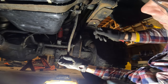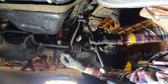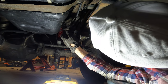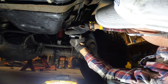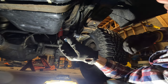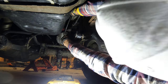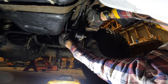Okay, so before I pull this out, I want to try to match up to the new one. So it looks like the new one's gonna go just like that. Which hole was it? All right. New nut. Hopefully I'll never have to touch that again.